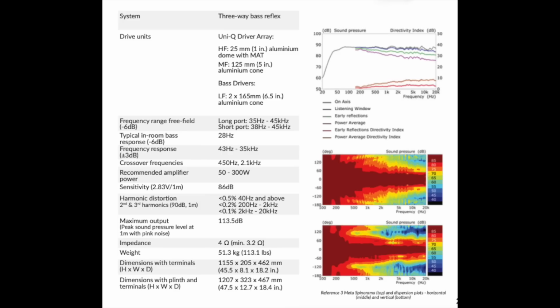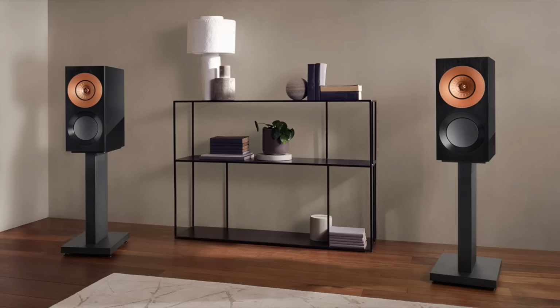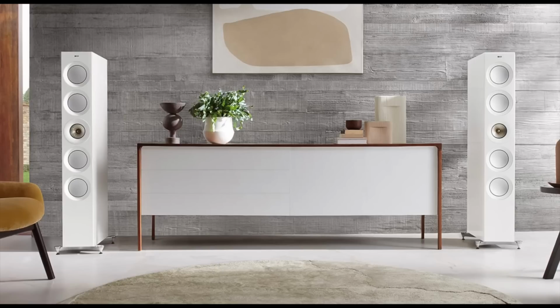Here are the specs for the KEF Reference 3 Meta. Let's get to the prices. I know some of you are asking, so Steve, come on, just tell us the price. We get the idea it's an expensive speaker, and it is. The Reference 3 Meta sells for $15,000 a pair. The stand mount version, the Reference 1, is $9,000 a pair. And the big flagship of the line, the Reference 5 Meta, is $22,000 a pair.